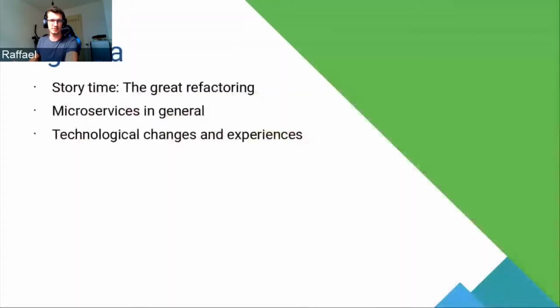So what I'm going to tell you this afternoon. First, I'll have a little story time. I'll talk about what I call the great refactoring, which is just an experience from a project of mine working with microservices and coming to Quarkus. Then in the second part, I will talk about microservices a little bit in general. I'll explain a little bit of theory and dive into some details. And at the end, I'll do a little recap, talk about technological changes and the experiences we made during this transition. Well, let's start with a little story time.